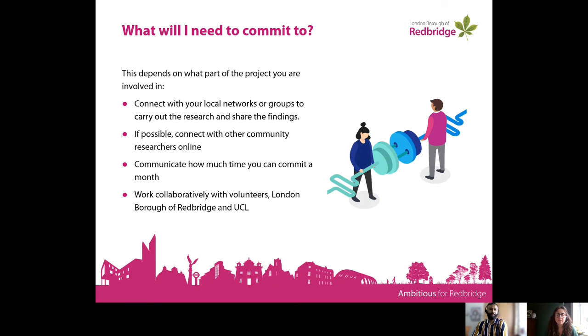So what you'll need to commit to. Again, it all depends on the part of the research you're involved in, the part of the project you're involved in, should I say. So connect with your local networks or groups to carry out research and share the findings. If possible, connect with other community researchers online. So we'll be able to facilitate that for you, but it's really important just so that you can ask questions from one another, find out how everyone's getting along, and bounce ideas off.